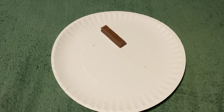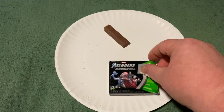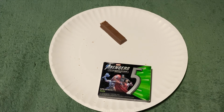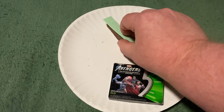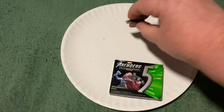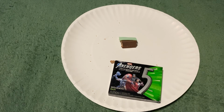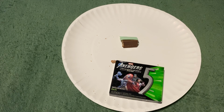Kit Kat experimental flavor number 4. Marvel's The Avengers Wrigley's 5 Gum Spearmint Rain. Yes, I am that reckless. Surprisingly good. I have to remember not to swallow this.